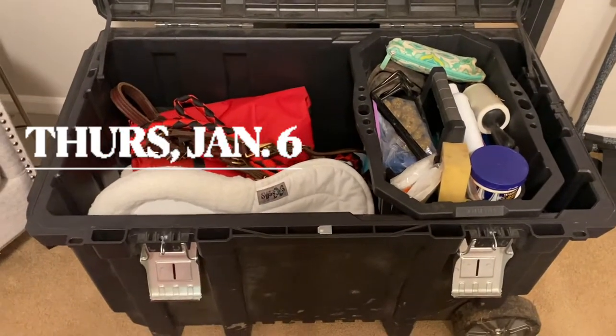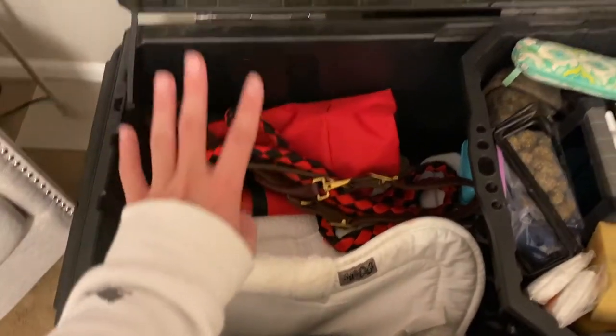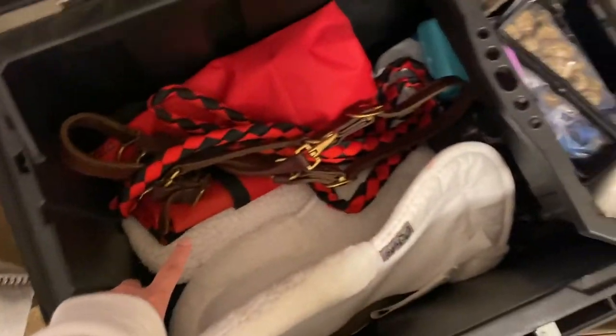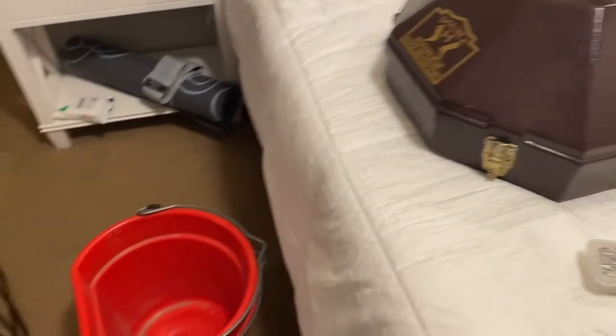So let's go. So this is our current setup. I have my trunk that I take to all my shows in here with his show halter and hay bag and his pads, and then all the extra stuff that I put at the top in my show kit. And then I have my headstall out there and my buckets and boots. And then right here is my bathing bag, and I've got my hat over here.